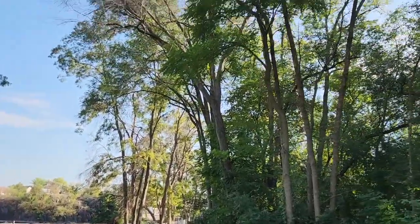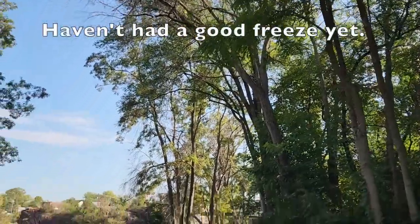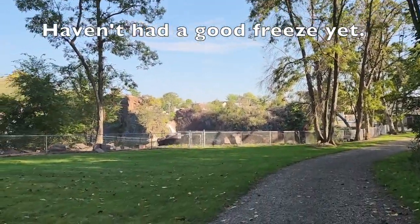We're going to give you a quick little fall tour of Montello, Wisconsin. The colors are a little slow at coming yet. You get out more in the country, you see them.